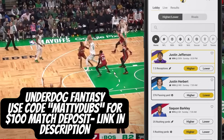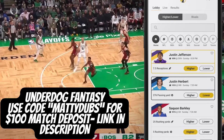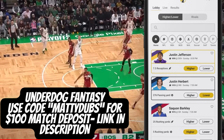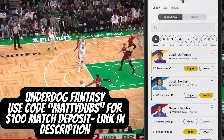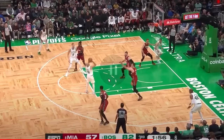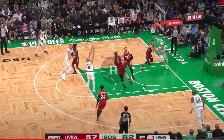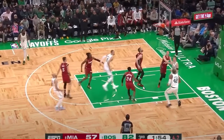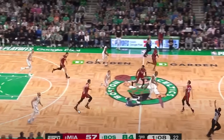Sam Hauser was able to feast early in this game because of that zone defense. Kristaps, great pass here, kicks it over to Derek White. Derek forces Highsmith to overcommit on the jump shot, drives in, pull up right elbow. I mean, this is beautiful execution. He could have even maybe kicked out to Al Horford if he wanted to here for an open three, but Derek White, have the trust in him. Beautiful shot there.